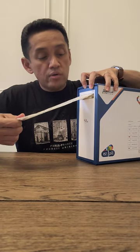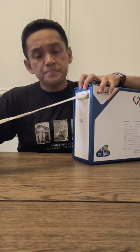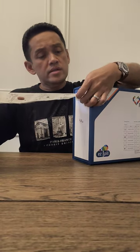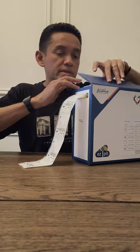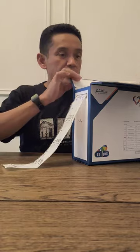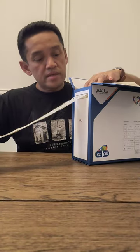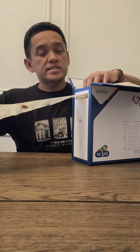For every day, I will have 6 medications. You have the Rybelsus, you have the Genomet, you have the cover seal. It's a bit full and a bit tight, so I'm going to temporarily open this to ease the flow coming out. So I have 1, 2, 3, 4, 5, 6.